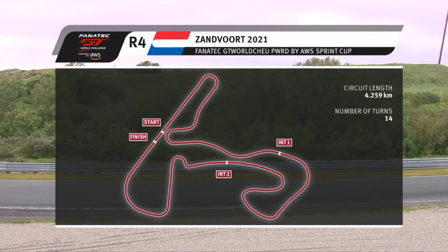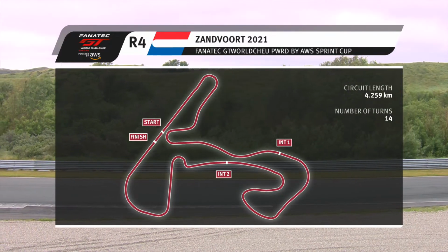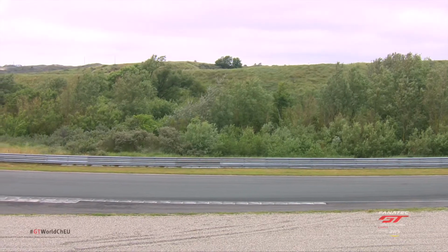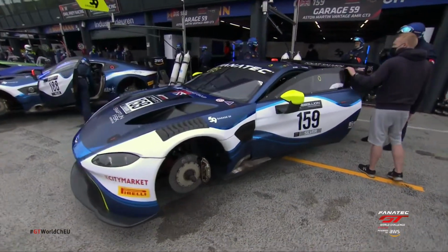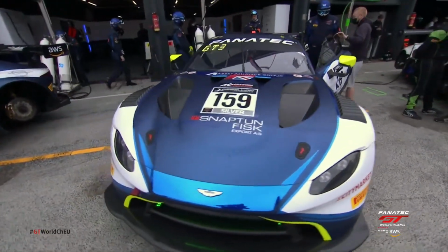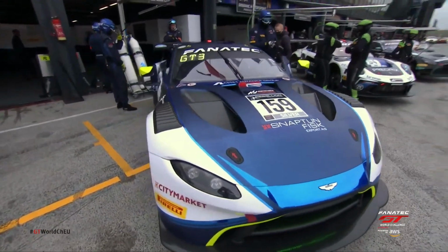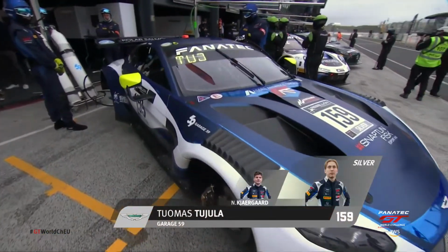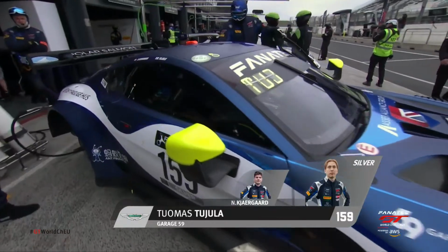6.7 kph. Looks more than that, but what I noticed on some of the camera shots when we were setting up, the amount of sand that has been blown as the cars come through the Arie Luyendyk Bocht. You can literally see it being blown all the way up the banked circuit. Yeah, wind speed of 6.7, and it's going up a little bit. So they're looking down into the pit lane.